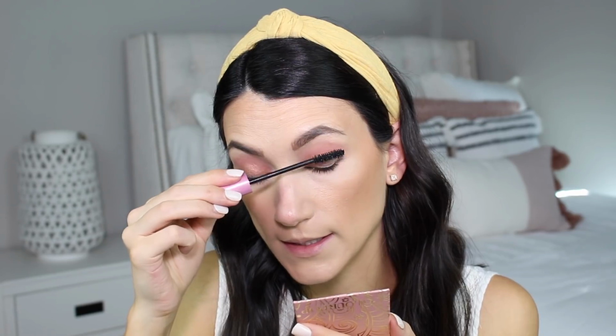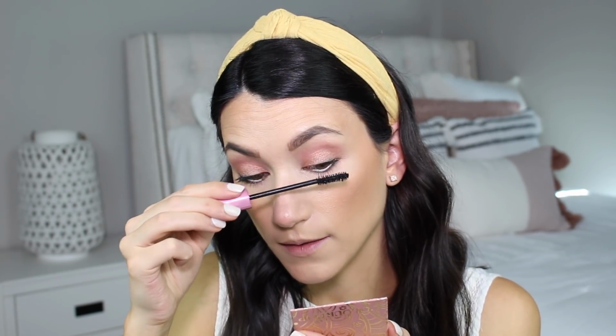So if you like the wand style, like this super volumizing type of wand, but you feel like Lash Paradise is a little bit too clumpy for your taste, try this mascara. It's very similar to Lash Paradise in the effect that it gives, but it's a little bit of a thinner consistency, so it's not as clump prone. And then I'm just gonna be careful on my lower lash line to not go too close to that highlighter so I can keep the brightness, but to make sure that I get close enough to where the root of my lashes don't look white anymore.